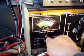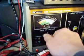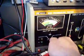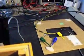In this mode and this mode, now watch the meter. It shoots all the way to the right. I'm going to go up to the next mode, all the way to the right. All the way to the right. And then I'm going to disconnect this transistor. That's an indication that the transistor is shorted. A good transistor would have just barely thrown the needle up a little bit.